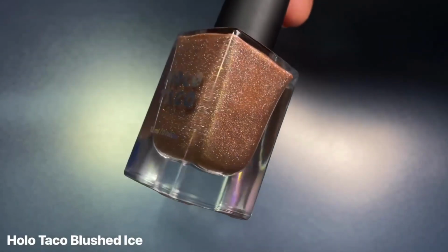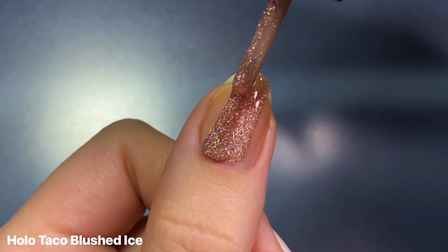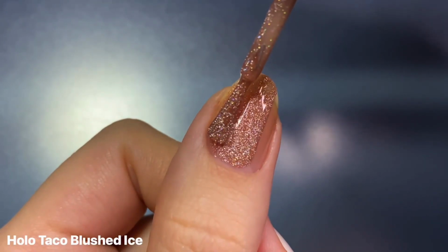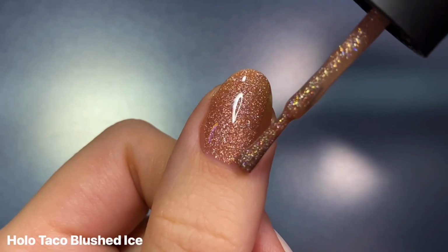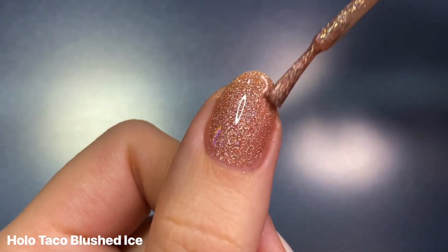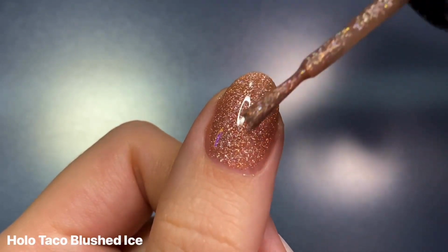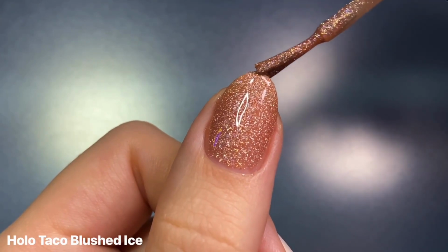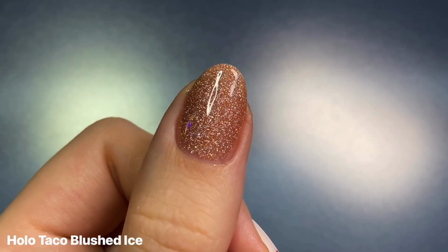Next, I wanted to include a few neutrals, and we're starting with Holo Taco's Blushed Ice from their recent Holo Barista bundle. So I was still kind of figuring out if I liked this shade on me, but I have really grown to love it since I first tried it. The blush tones in this almost give this a rose gold kind of look, but definitely not as pink as Play Rosé, for example.